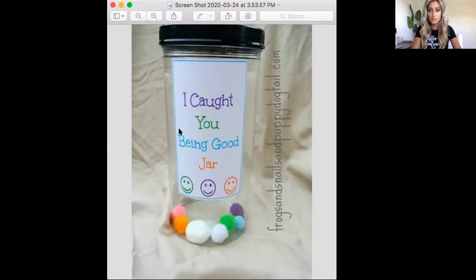They get to choose the movie night on Friday, what movie you will watch together. Just something to get them to work towards a goal, something to keep them excited, something to make them want to do that activity. That's another really great thing.